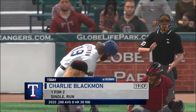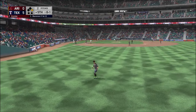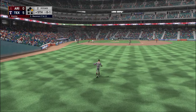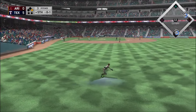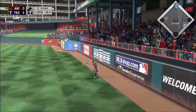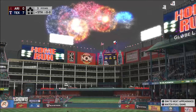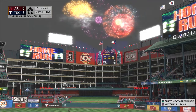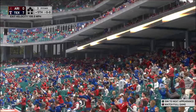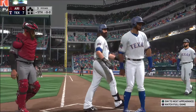Blackman now. A hit in two tries so far. The center fielder, Charlie Blackman. Here's the 0-1 pitch. Swing by Blackman, and it's hammered to right field. Gone all the way into the upper deck. A two-run blast to straightaway right field. Home run number 9 on the year as this lead swells to 7-0.